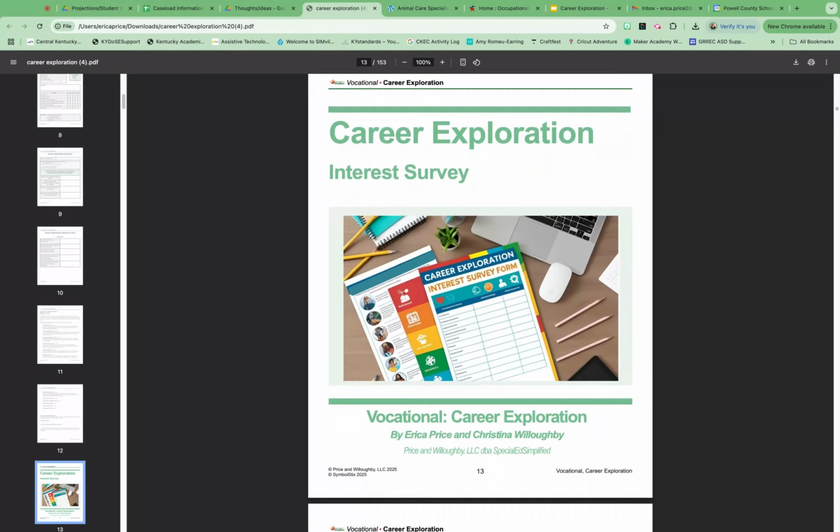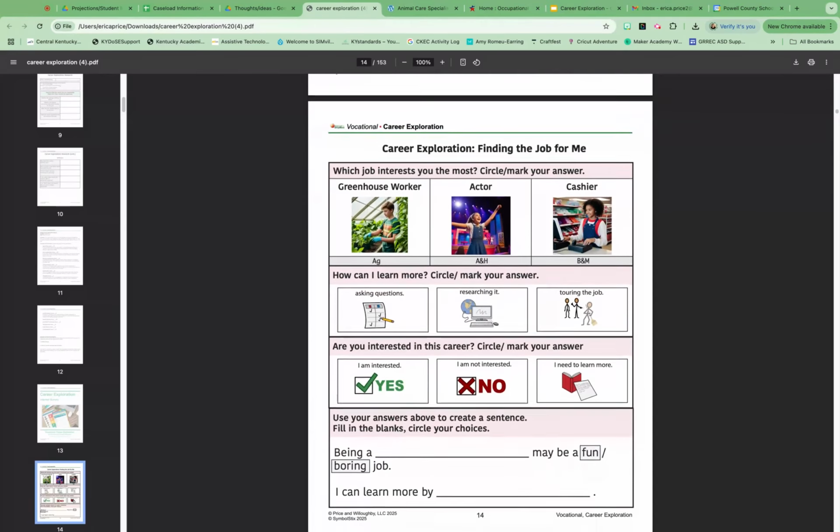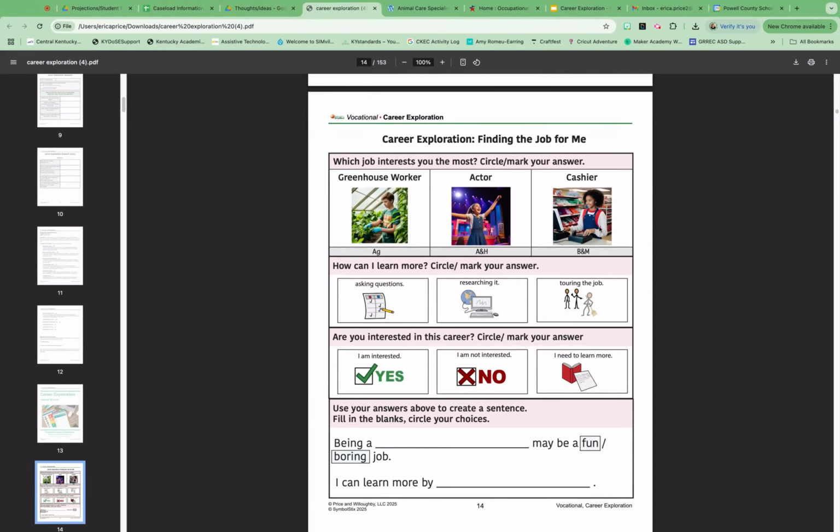When we move on, you're going to notice this is where we start the actual surveys. Each survey page is set up the same. It begins with 3 different options. The student can then determine how they would be interested in learning more about their choice of options. So if they chose cashier, then how could they learn more about being a cashier? Maybe they could just ask questions or research it or tour the job site. But each of these answers could be selected. It's just what the student thinks might be the best next steps for him or her to explore that specific option. The basic question, is this an area of interest?